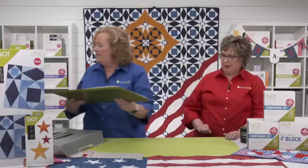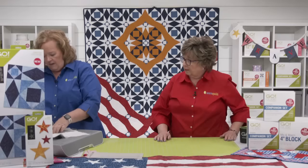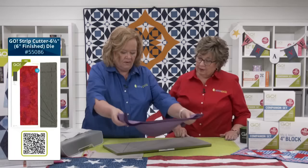Let's talk borders. Because we have lots of different sizes of strips. And we can talk about my favorite, which I think actually may be one of your favorites, the 6-inch strip. It's 6.5 inches, finishes to 6 inches. But one application of our strip dies that we don't talk about a lot is making a continuous cut for your border. So this just has one section of 6.5 inches.